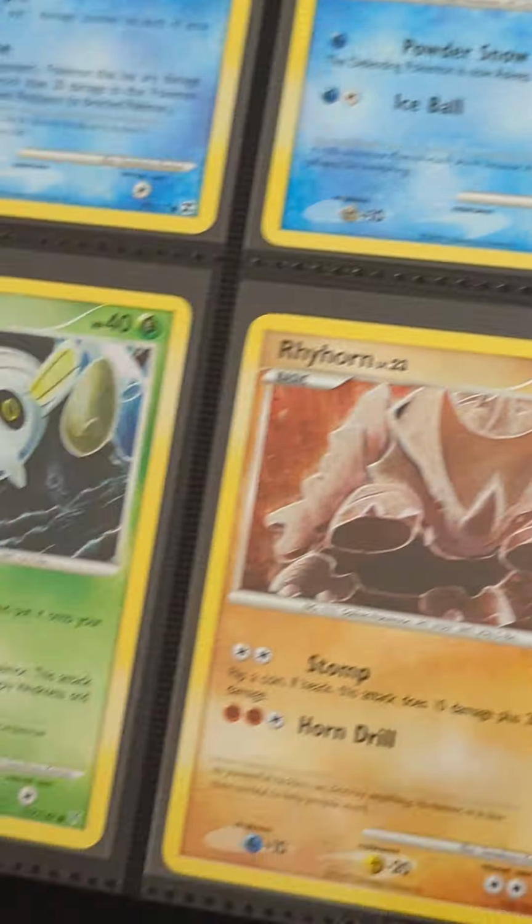I think we're into the Gold and Silver era now. Or HeartGold and SoulSilver, sorry. This is definitely from like 2009 or 2011, so the DS era.